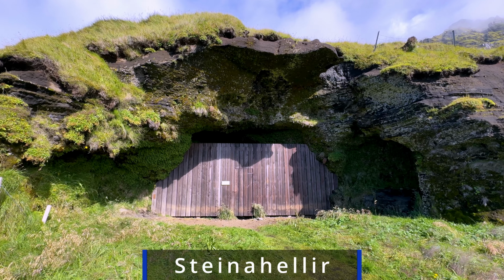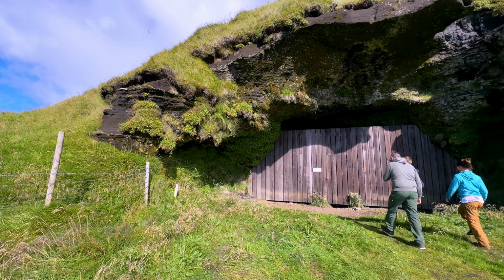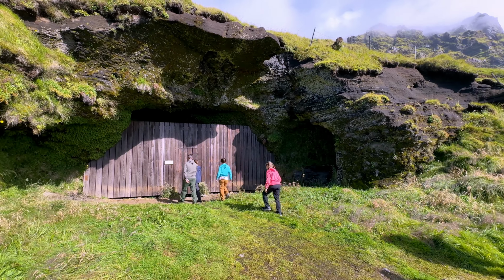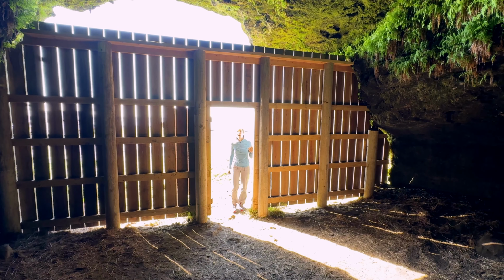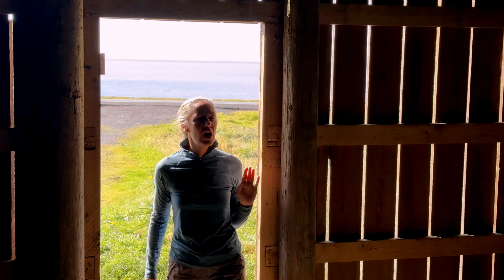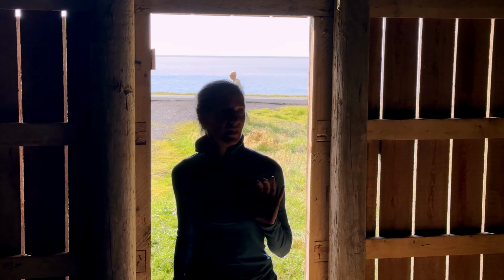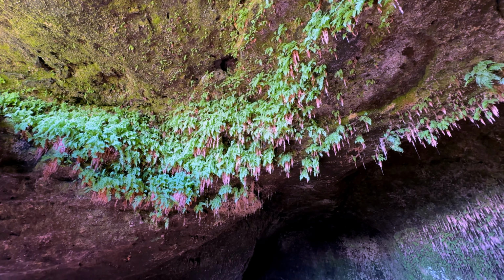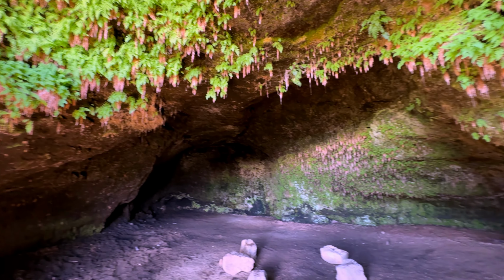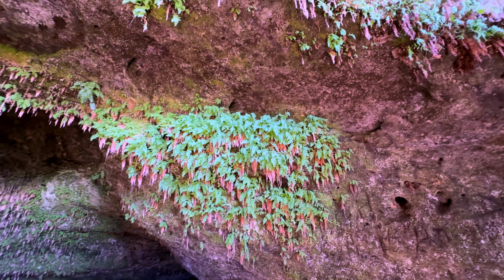The Steinahellir Cave, pretty cool. Didn't need the flash.